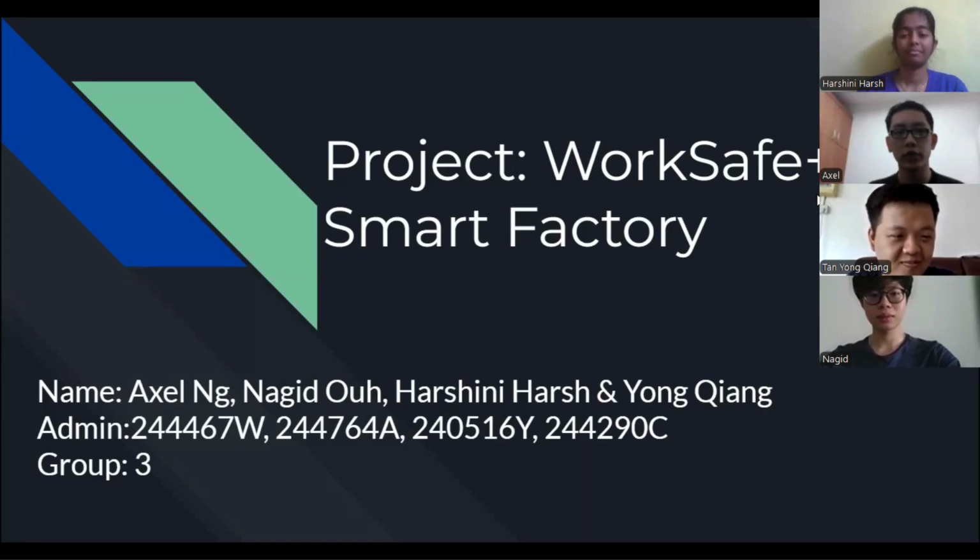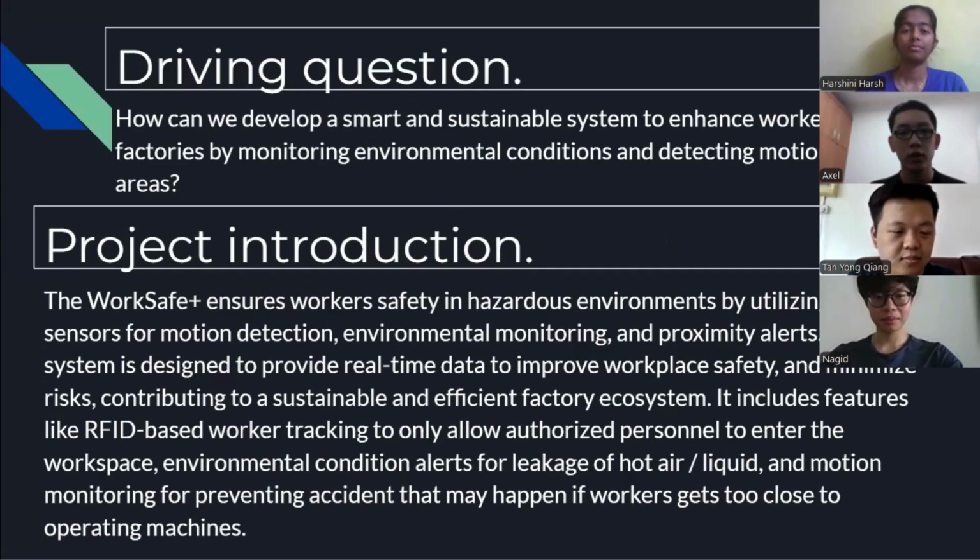Today we will be presenting our prototype solution, WorkSafe Plus, to resolve a real-world problem revolving around smart factories. The first thing to do was to identify our problem. So we asked ourselves, how can we develop a smart and sustainable system which is capable of monitoring the environment and detecting motion in critical areas to enhance worker safety in workplaces?